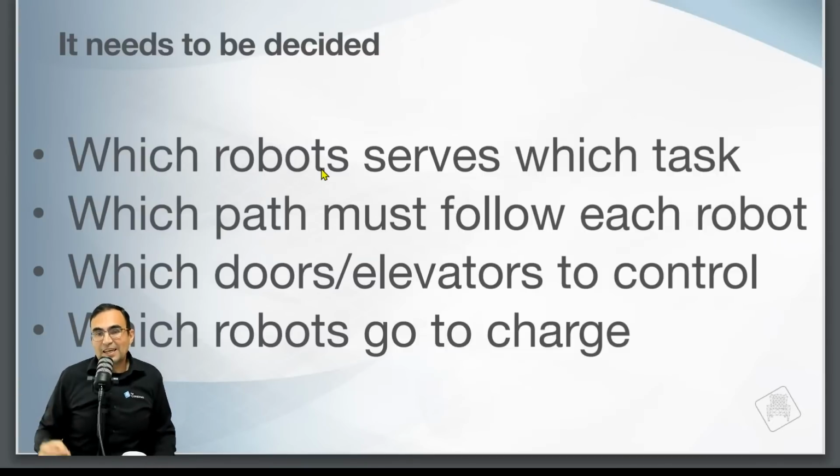Then this robot that has to serve food to room number 25, which path must it follow in order to reach room 25 as soon as possible? Then we'll also have to open doors, take elevators, or control other things around. For example, it has to interact with the food delivery system. And which robots need to go to charge, because by doing tasks in a hospital or similar environment, the robots will lose battery. So we need a system that takes a decision about all this.